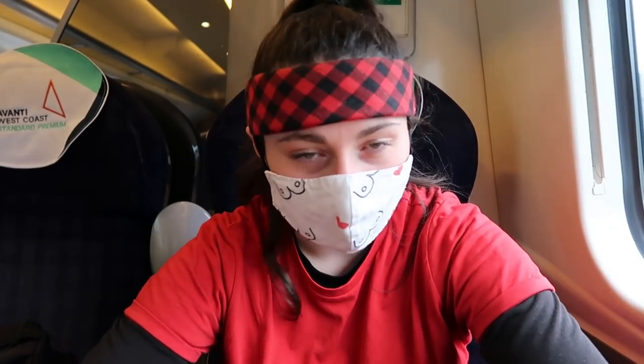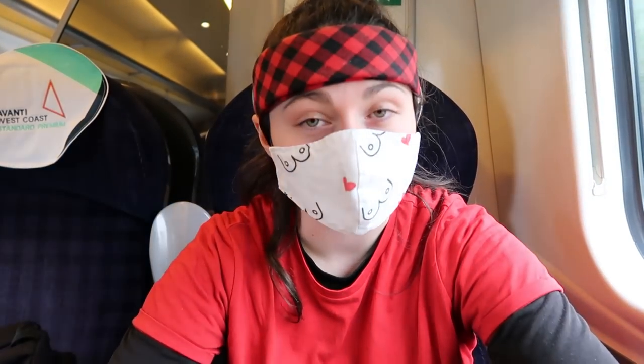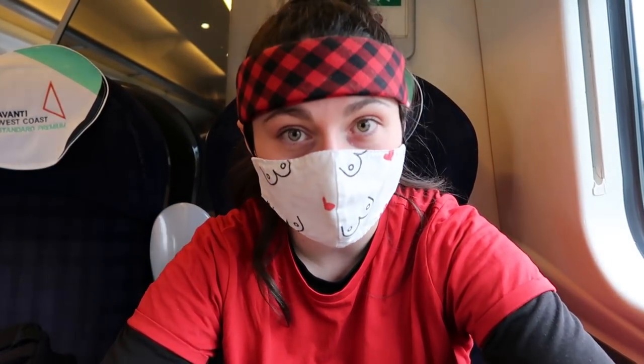Right, so I've got my ticket sorted out now. Initially I got an off-peak single, and with the upgrade to Standard Premium, it was an extra £15.